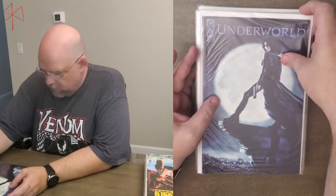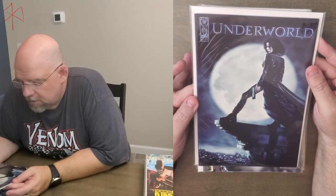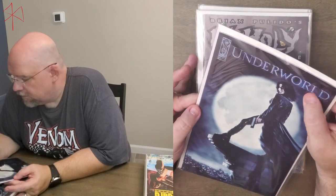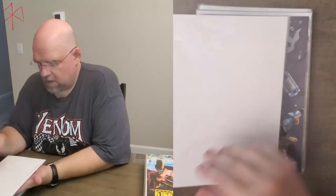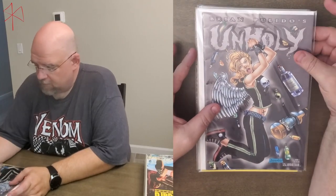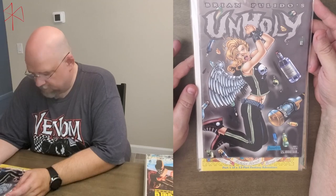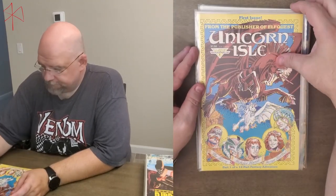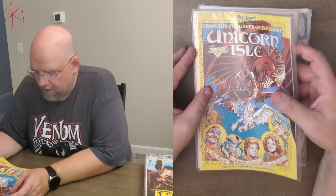Alright, so this is Underworld from IDW. Looks like the movie adaptation. There's no number. Pick though. Brian Pulido's Unholy, number 1 from Avatar. Unicorn Isle, number 1 from Warp Graphics.